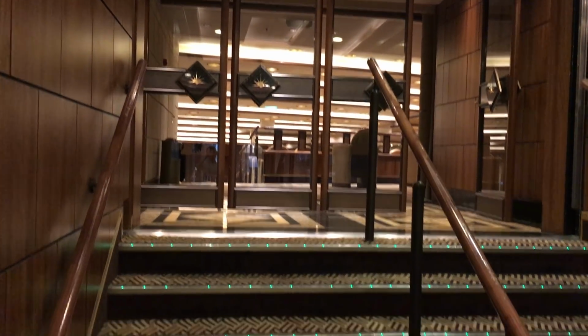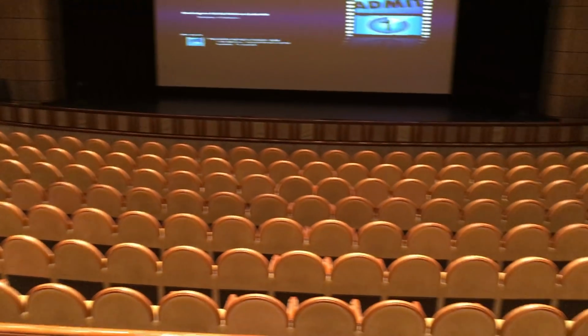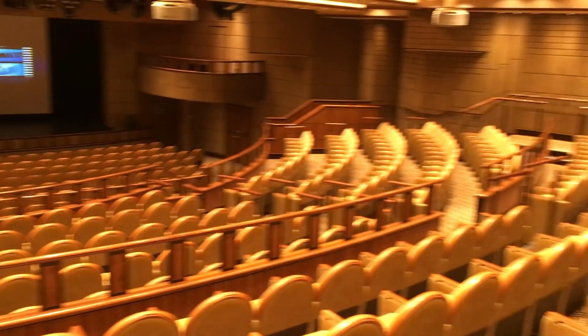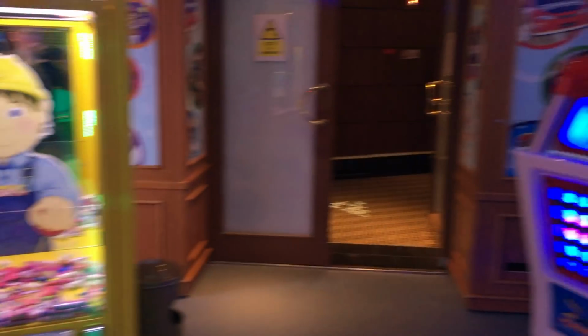Then you have the Arena Theatre one deck up, and the Arena Theatre is huge. The best shows I have ever seen, ever, not just at sea, ever on the West End, Broadway. The best shows I have ever seen, I have seen on the Ventura. The Ventura's shows are absolutely terrific. Headliners Theatre Company do an absolutely terrific job at that.